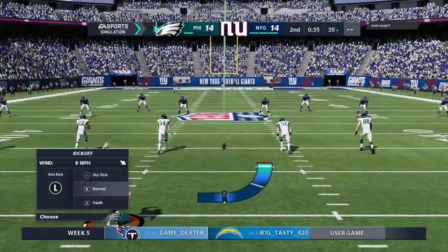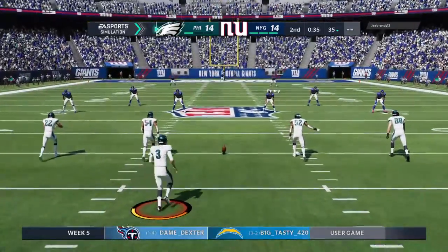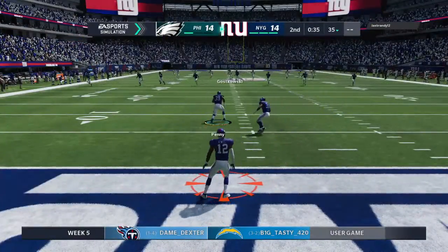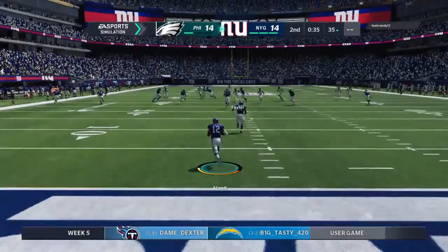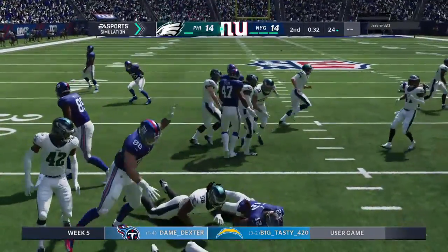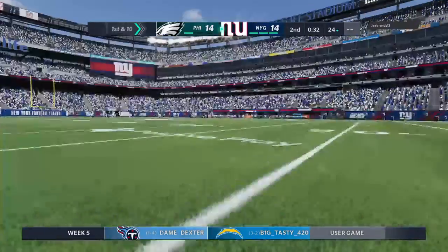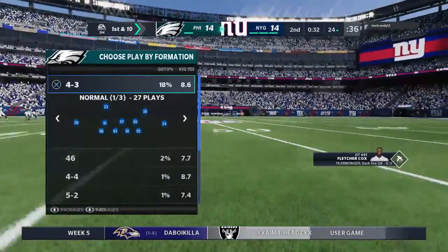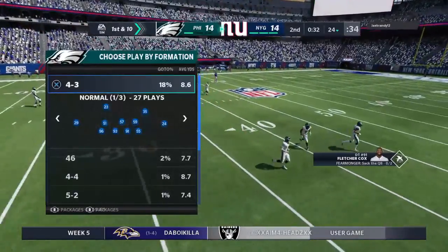Stephen Gostkowski set to kick off. This one tied at 14 now as he sends this one away. That'll be taken about a yard deep. And he'll be stopped right around where he would have been had he gone down to a knee, maybe a yard shy of there at the 24. Their own 24-yard line.